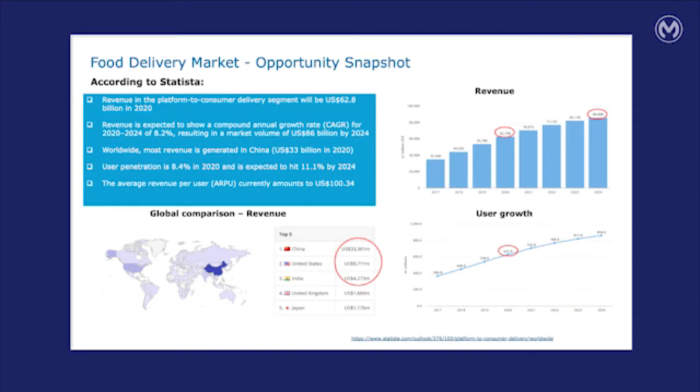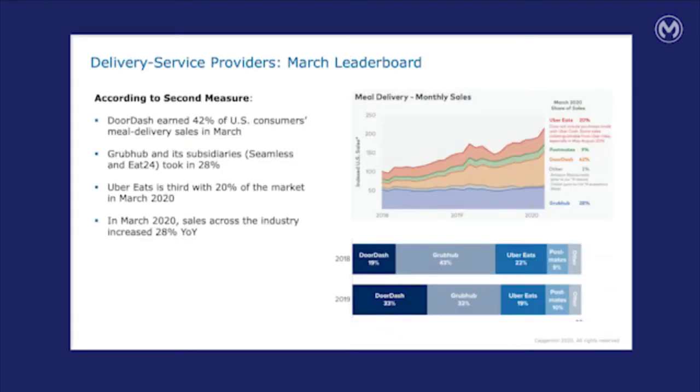As things stand today at a global level, most of the revenue is generated in China, which is around 33 billion in 2020, which is followed by US and India.